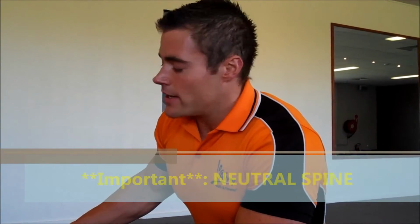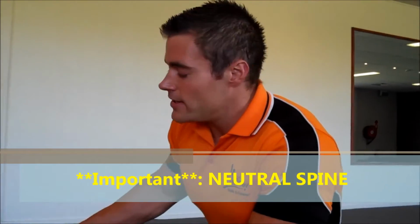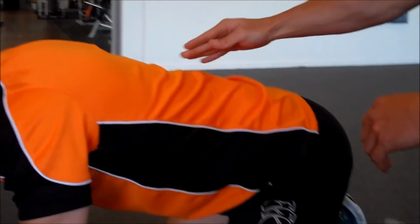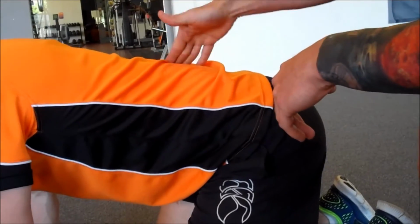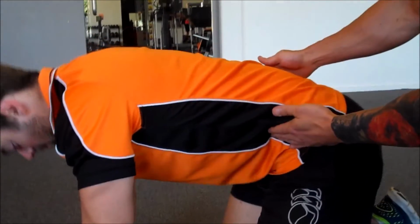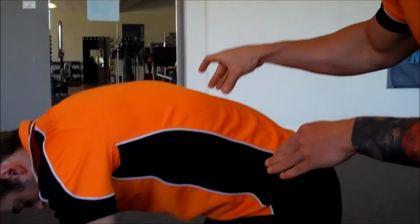Alright, now before we get Sid into the stance of the deadlift, we're going to talk a little bit about neutral spine, okay? Now this is the most important part about deadlifting and the first thing that people get wrong, okay? Now if you look at Sid's back here, this is a nice, neutral, natural curvature of the spine. What we want to avoid is flexion. Show us a bit of flexion, Sid. And that's excessive rounding of the back, okay? You really need to avoid that when deadlifting.